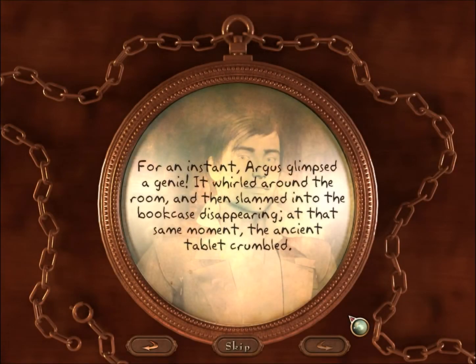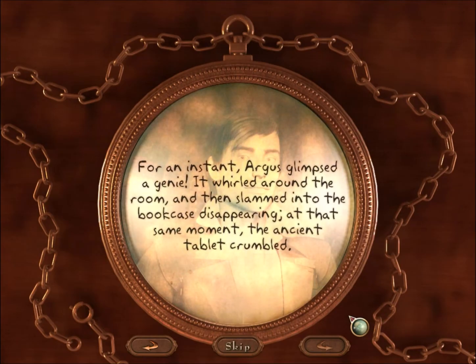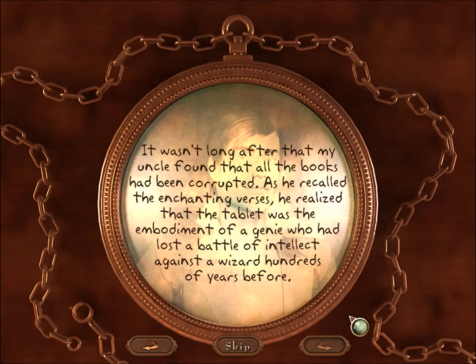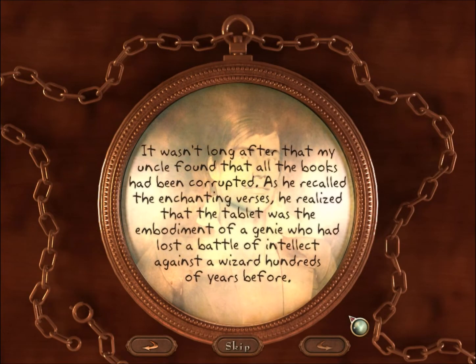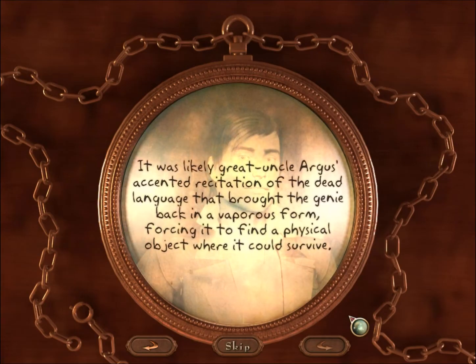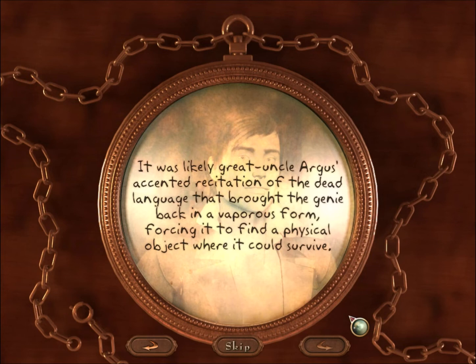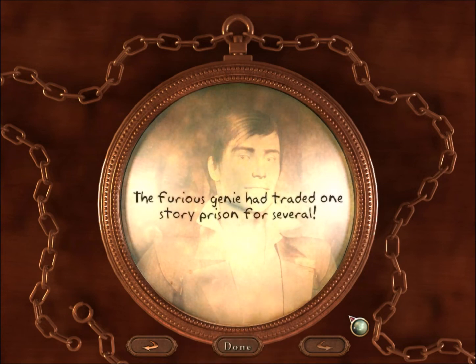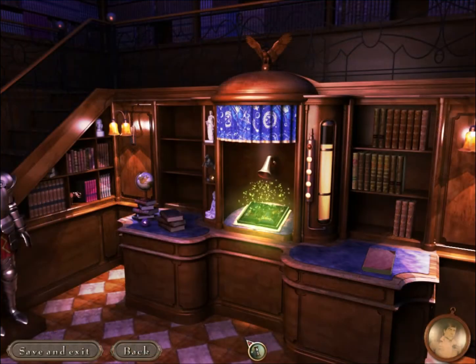For an instant, Argus glimpsed a genie. It rolled around the room and slammed into the bookcase, disappearing, and that's when the ancient tablet crumbled. Yes, that's the villain we've been fighting. A genie who turned all the books alive. So the books were corrupted. Oh, man. The genie lost a battle of wits against a wizard. It was likely Great Uncle Argus's accented recitation of the dead language that brought the genie back to life. The furious genie traded one story prison for several.